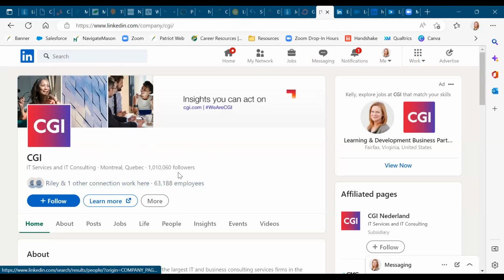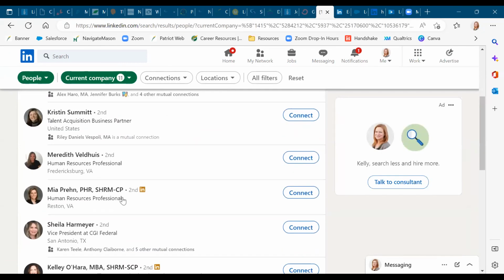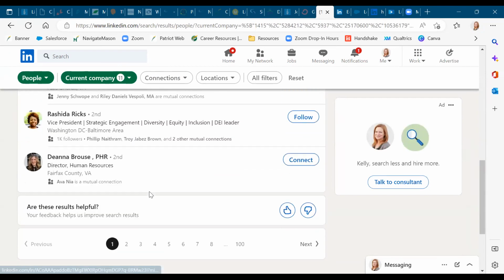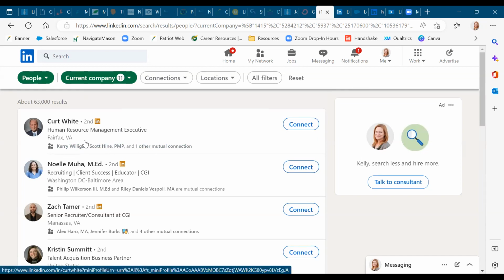Okay. And then when we went to the people who work there, you're seeing these numbers, second, second, second. There's a first down here. Where's our campus recruiter? She was somewhere in there. Second means I know somebody who knows Kurt. Okay, and here it's telling me I have 3 mutual connections with Kurt. So if I reach out to Kurt, he doesn't get back to me. Maybe I want to reach out to Carrie and say, hey, Carrie, looks like we're both connected to Kurt. Can you provide an introduction? Here's what I'd like you to say, and kind of grease the wheels that way. Okay.